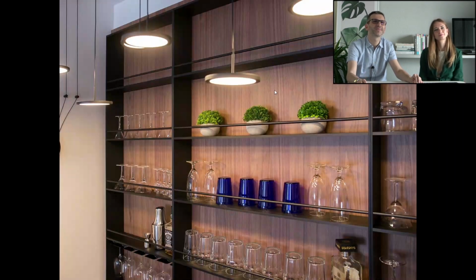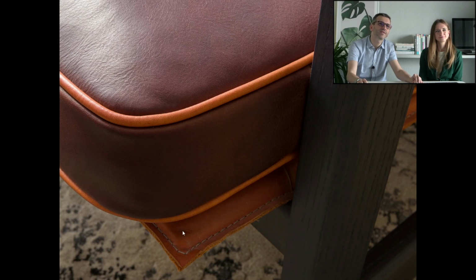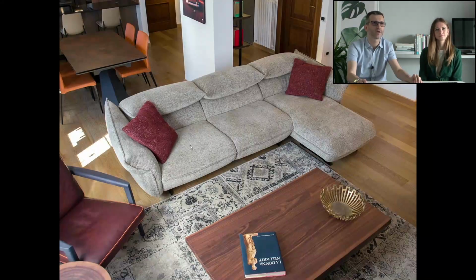Now we know the word. Other details of the glass racks. Again the sofa, and here we see the dark gray oak finish for the structure, and the two Tuscania colors which are matched on the underlying padded structure and on the cushion which is resting on it.